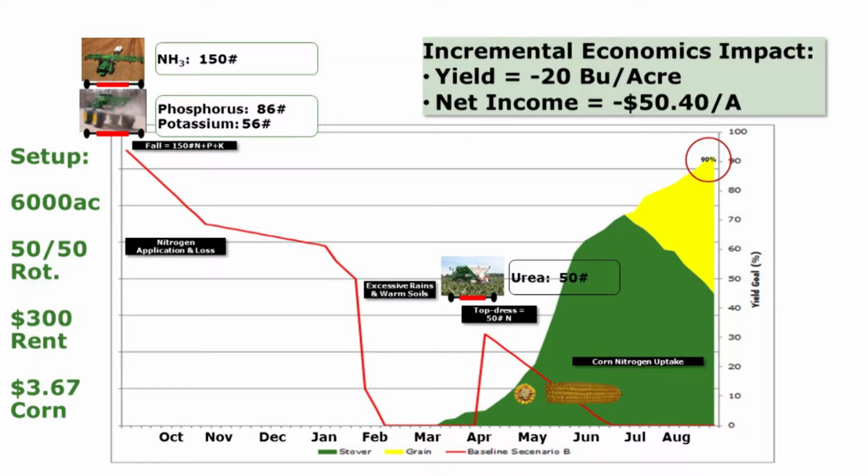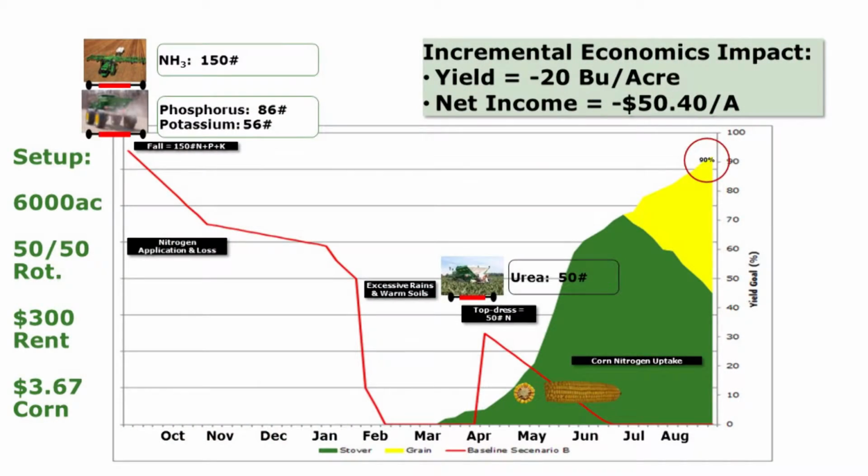So let's look at a scenario that's more similar to us last year. Same setup, 3 passes, 150 pounds of nitrogen here, P&K in the fall, comes back in with that top dress. Notice that top dress is earlier. Why? We had some excessive rains. If you remember last year, we had 10 inches in 10 hours. We lost a lot of nitrogen in a lot of places, and other parts of our territory had a lot more rain than that. So coming into this time frame of year and coming into planting season, we had no nitrogen. So in order to get that corn out of the ground, we had to come in and put that 50 pounds on earlier. Last slide, we put it on in May. Now we're putting it on in April just to get it something.